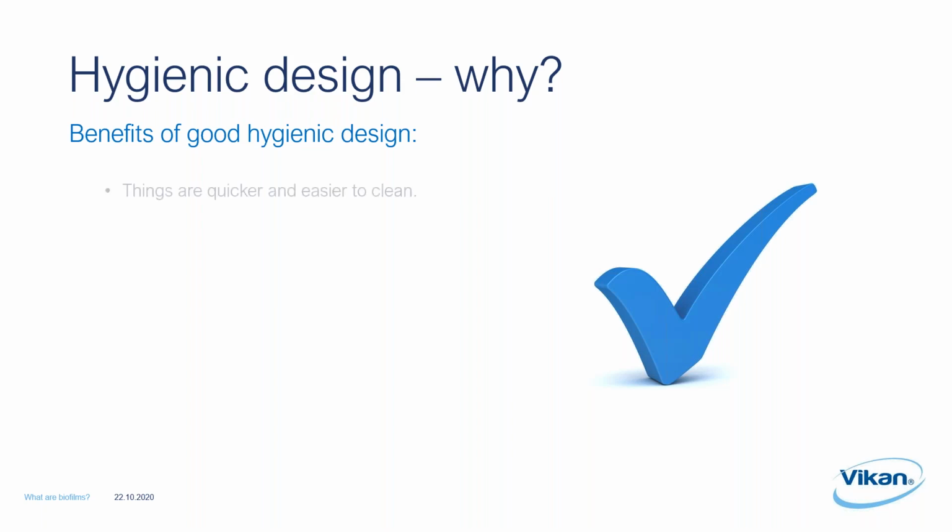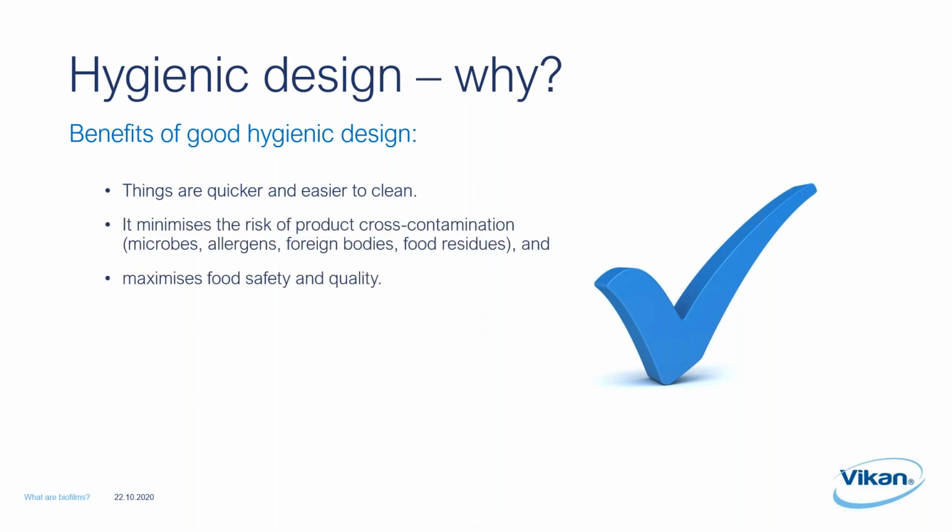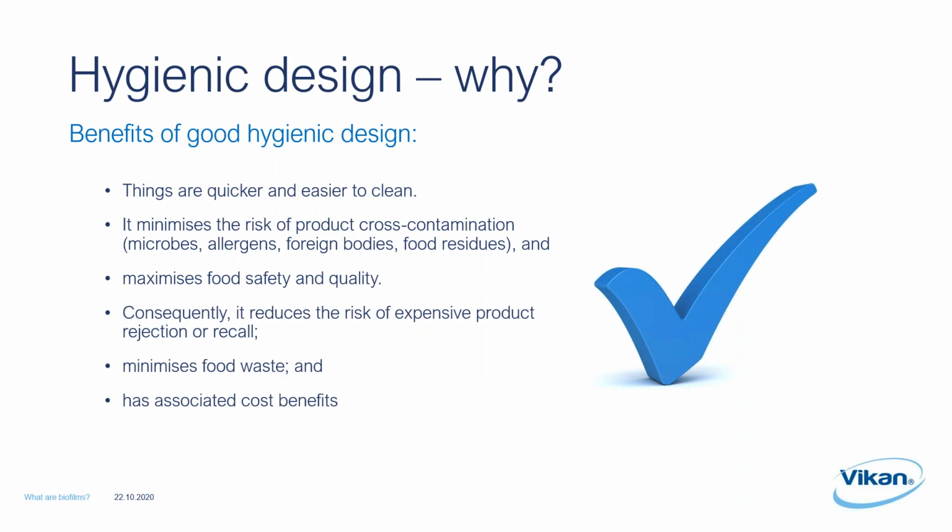So why the benefits of good hygienic design? Well, we've mentioned a few times that it makes things quicker and easier to clean, but it also minimizes the risk of product cross-contamination, like the one you saw, for example, with the slicing machine for Maple Leaf Foods, and it maximizes food safety and quality. Consequently, it reduces the risk of expensive product rejection or recall. It will minimize food waste, and it has all of the associated cost benefits. So really, there's no good reason not to have hygienic design incorporated into your equipment and facilities.